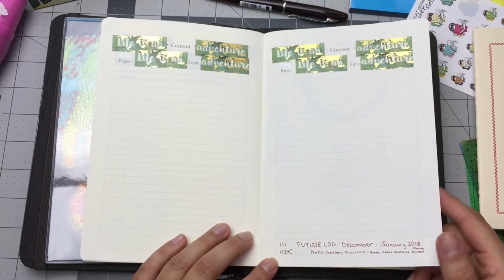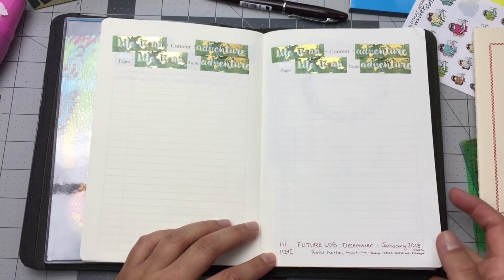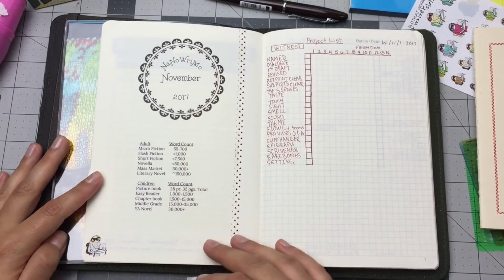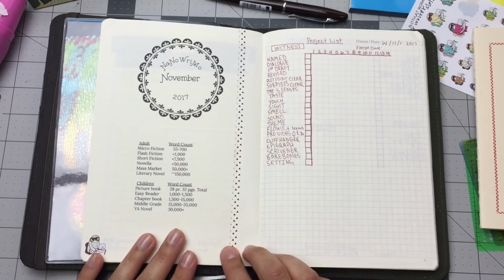And also down here at the bottom, I added my future log as well as what's in my collections teeny tiny so it would all fit. I just don't want to waste any space. Over here, I added a little sloth sticker because it's awesome, and a little bit of washi.